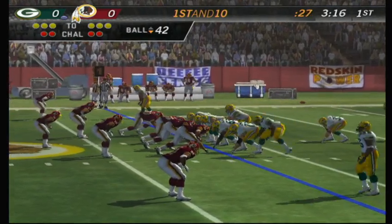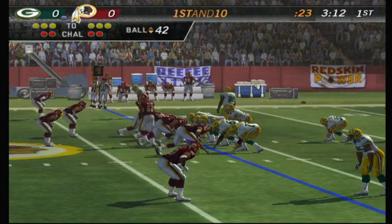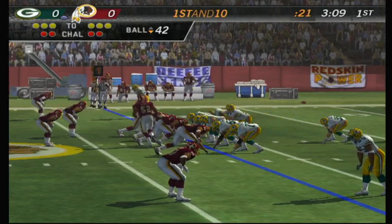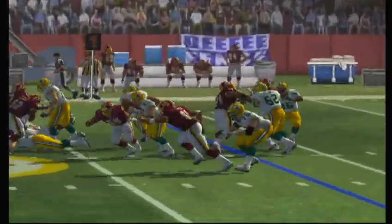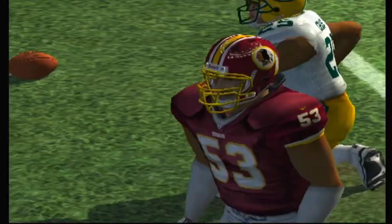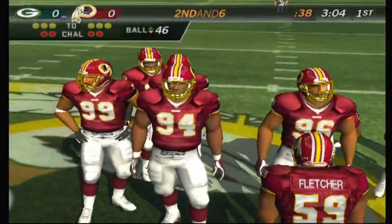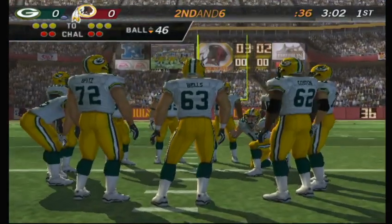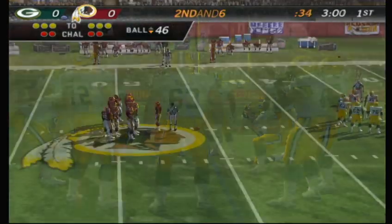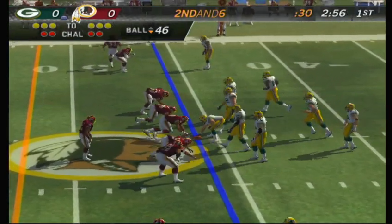The Redskins with a four-man front. And off to the tailback. Washington is there for the tackle at the 46. A tough running game will make your passing attack even more effective. And he picks up about four. It's second down and six to go on the 46-yard line.